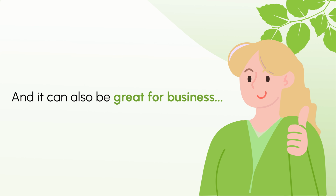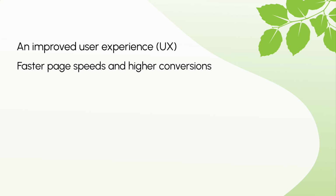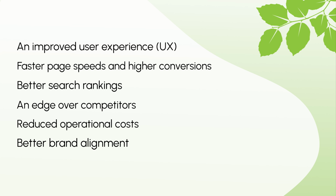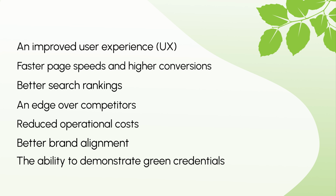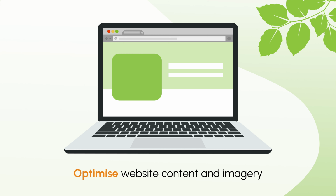Understanding and dedicating resources to website sustainability delivers multiple benefits. An improved user experience or UX, faster page speeds and higher conversions, better search rankings, an edge over competitors, reduced operational costs, better brand alignment, and the ability to demonstrate green credentials. So, how can a website be more sustainable? Here's our tips. Optimize website content and imagery.